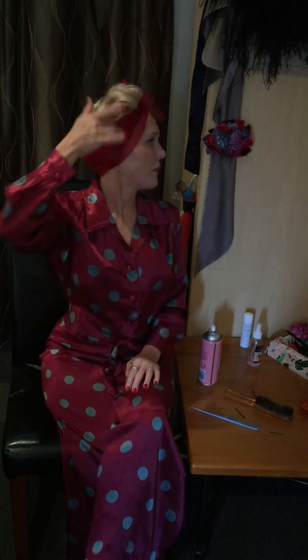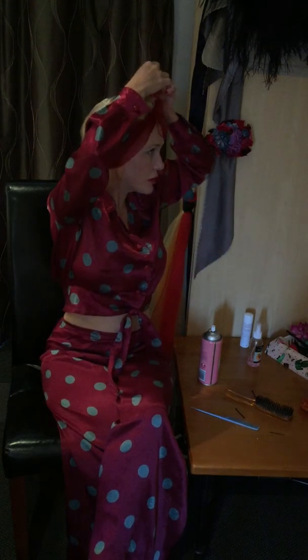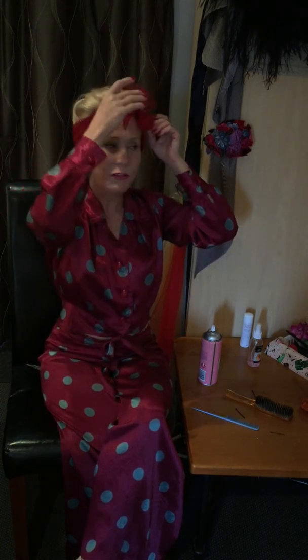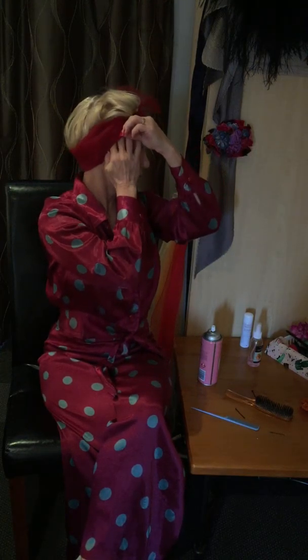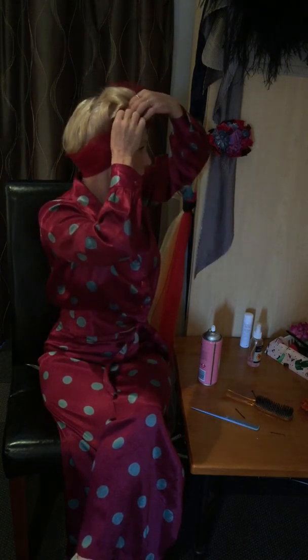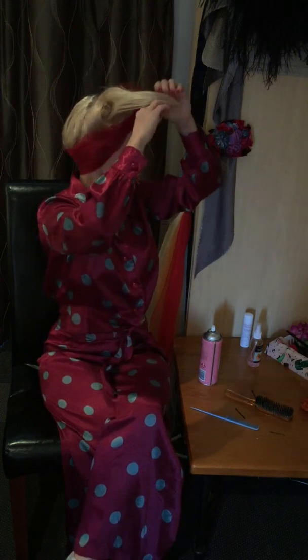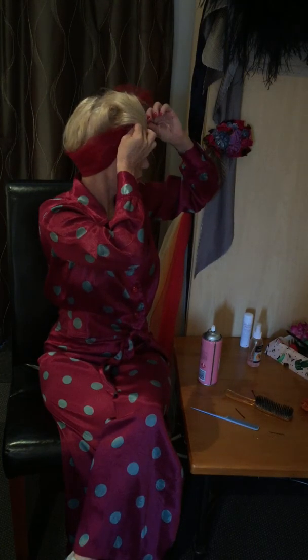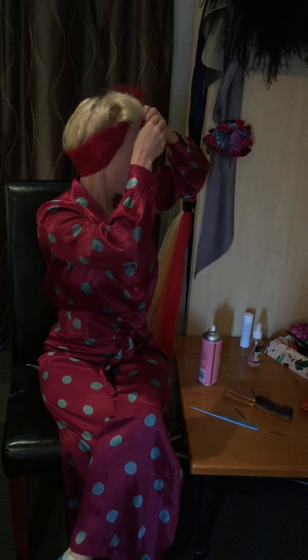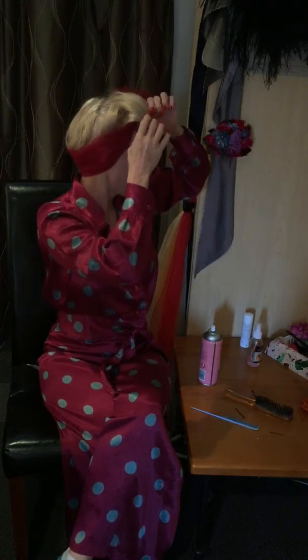But we still have these nice shapes at the front. It's a good option. One thing with your nylon scarves, make sure that you open up the tie so it makes a little flower. And there you have it.